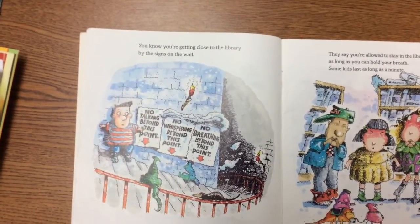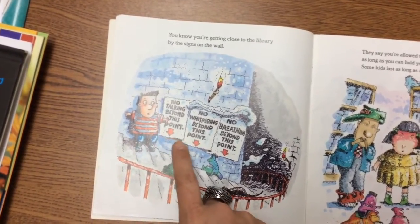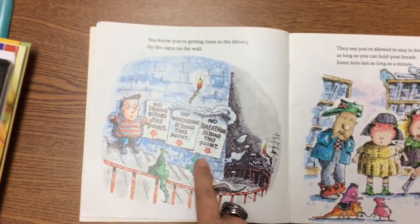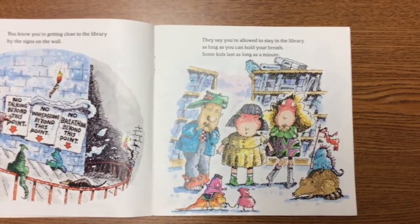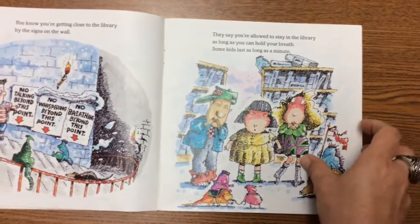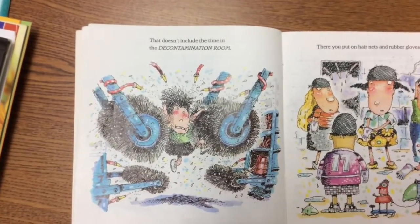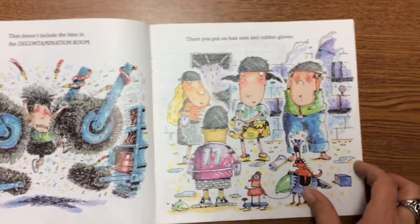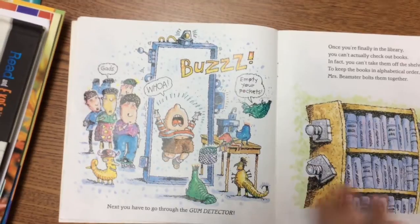You know you're getting close to the library by the signs on the walls. No talking beyond this point. No whispering beyond this point. No breathing beyond this point. They say you're allowed to stay in the library as long as you can hold your breath. Some kids last as long as a minute. That doesn't include the time in the decontamination room. There you put on hairnets and rubber gloves. Next you have to go through the gum detector.